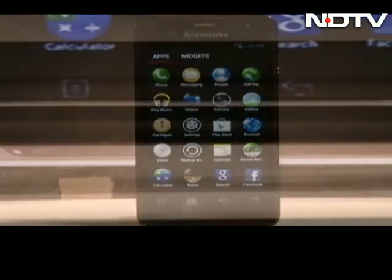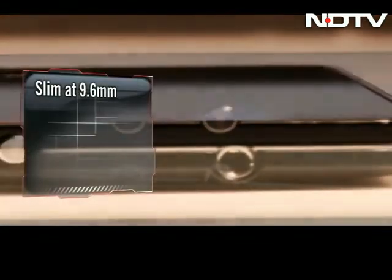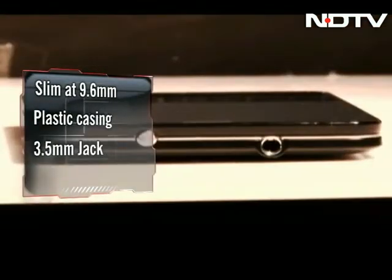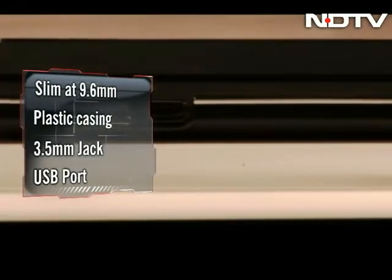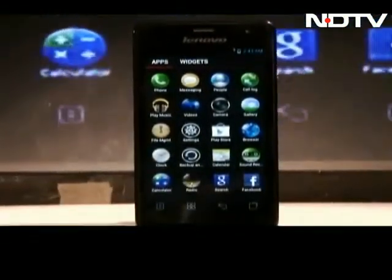Slim to hold at 9.6 mm but not very light at 193 grams. It has a regular black plastic casing with rounded silver keys on the right for the volume and at the top for the power. Next to it, the 3.5 mm jack and the USB port on the left. The build quality looks sturdy, though there's nothing exciting in the looks of the phone.